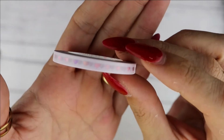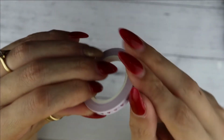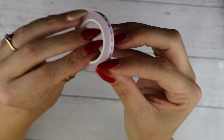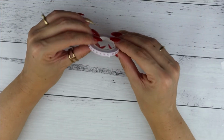And then you have the pink with the Aurora foil. I think that's how she calls it. And this is the heart design, just the tiny hearts. And it's gorgeous, really is. I think the foil matches more of light backgrounds than dark backgrounds.